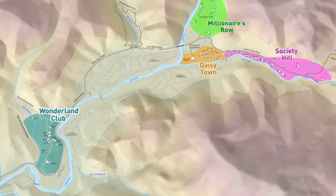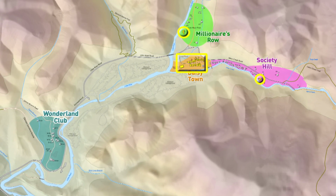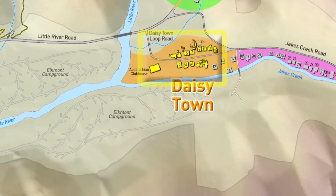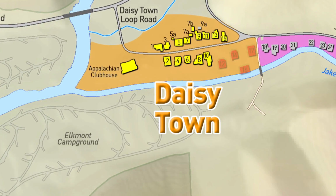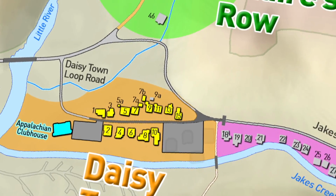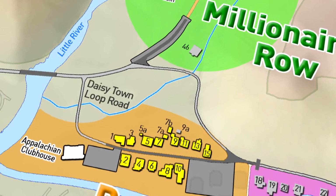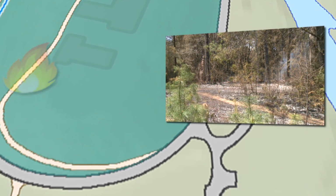Finally, in 2009, the park adopted an official plan: restore 19 buildings shown in yellow and tear down the rest. But it only had the money to do a little bit of work at a time, so it started by getting rid of 4 cabins in Daisytown, building new parking lots, and restoring the old Appalachian Clubhouse in 2011. In 2012, crews finished rebuilding the Spence cabin and a new parking area. Then the project went back on hold, waited for money, and in 2016, a fire destroyed the annex of the Wonderland Hotel.